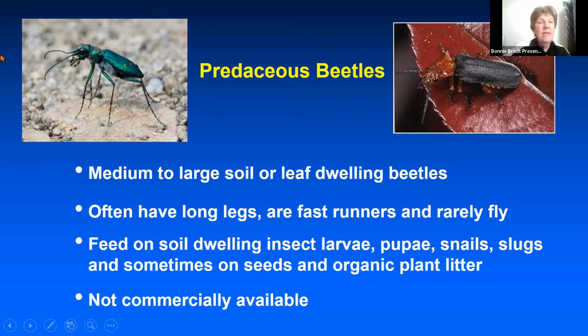This guy here on the left is one of the prettiest of the ground beetles. That's a tiger beetle, very long legs, so he can run very fast. He's a great ant predator because he's hunting on the ground. And his larvae bury themselves under the ground, and they catch ants as they walk by. So all the life stages are working to help get rid of insect pests that you may not want.